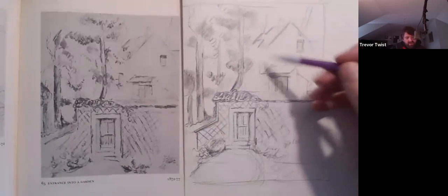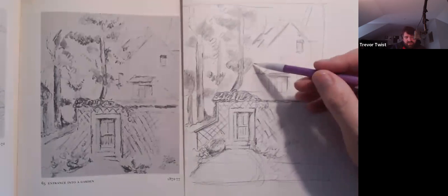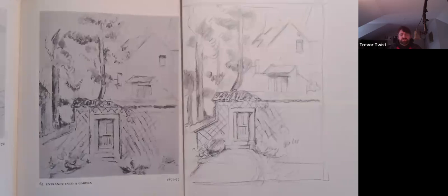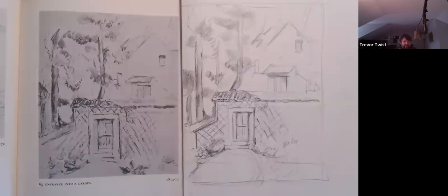This window, you kind of want it to be in perspective, but he doesn't offer it. It kind of disappears into the foliage. Let me check out that building in the watercolor.